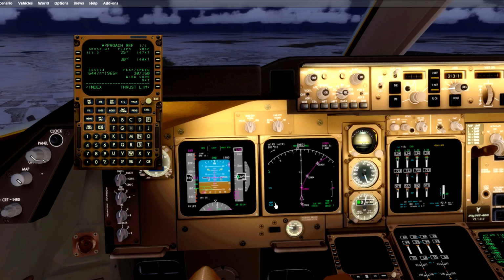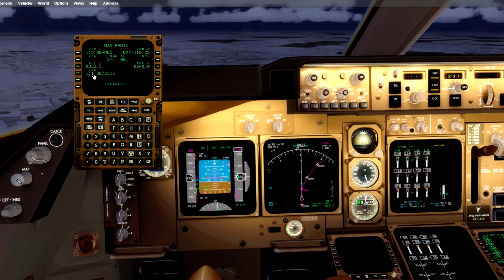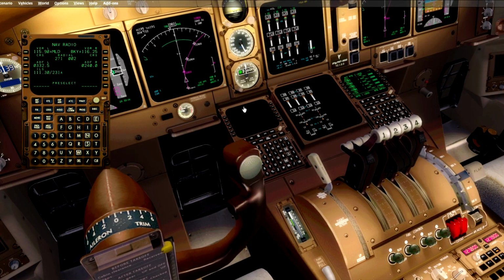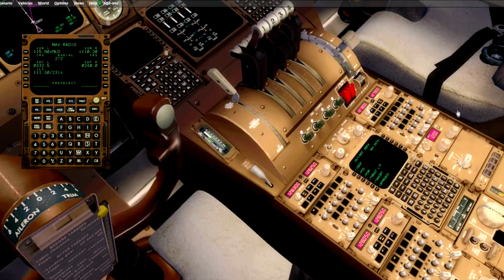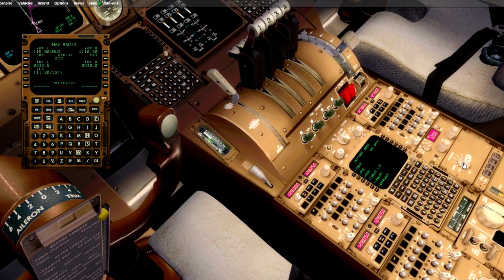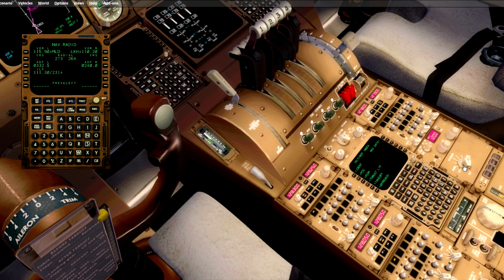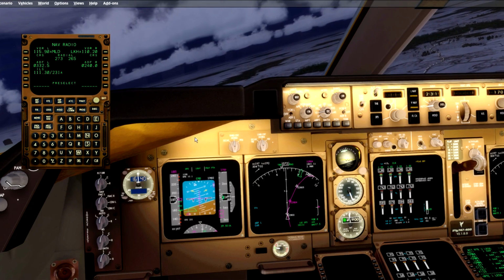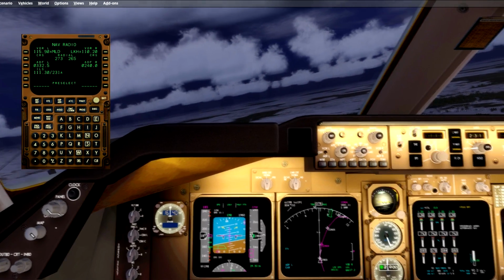We've got the ADF set up for Cambridge now, by the way. What we will do is go to the rad nav and confirm 111.3 is set up. So get that out of the way. In addition, we're going to arm the speed brake, and make sure the auto brakes are all the way around to projected takeoff. So we're ready for our landing. We're going to do a full auto land with rollout.